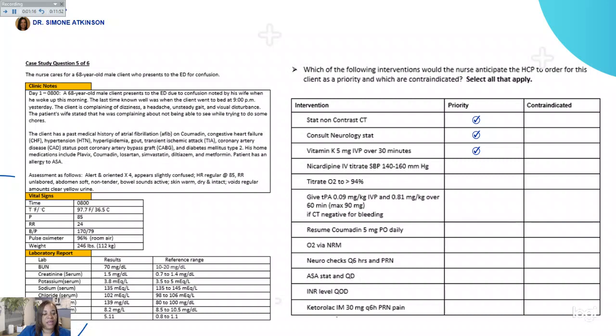All right, nicardipine IV, titrate systolic blood pressure 140 to 160 millimeters of mercury. And the rationale for this medication, this is also correct, is to manage the blood pressure and titrate it in a tighter range. For our clients with strokes, a high blood pressure can exacerbate the risk of bleeding. It can contribute to poor cerebral perfusion. So the nicardipine, which is a calcium channel blocker, is used to lower and control the blood pressure within the target range. And we want the target 140 to 160 in this particular question.